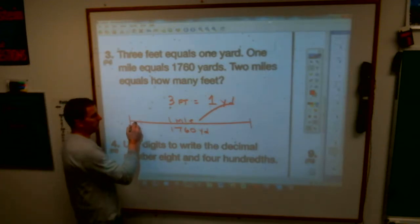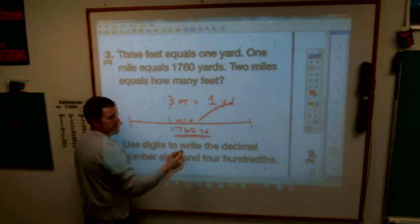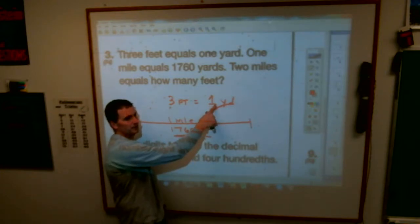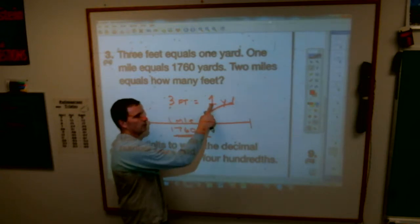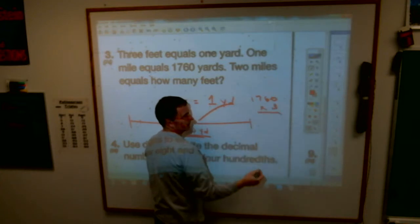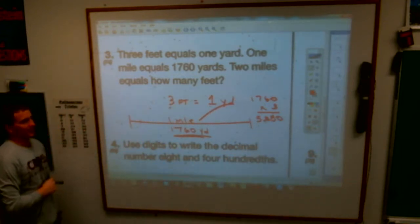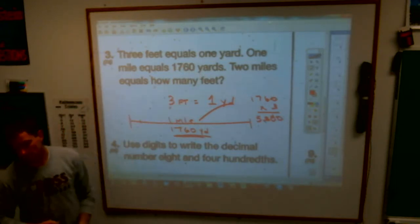Well, if every single yard is 3 feet, if you have this many yards, how many feet would that be? Maybe it's easier to think about this. 1 yard would be how many feet? 3. 2 yards would be 6. 3 yards is... 4 yards is... what are you doing with this every time? Multiplying by 3 every time. So you need to take 1,760 and multiply it by 3. And that's where the 5,280 came from. I'm not sure where a bunch of you put 9 down. I don't know how you get 9 for that. 1,760 yards. That's a lot of feet, as Dr. Seuss says.